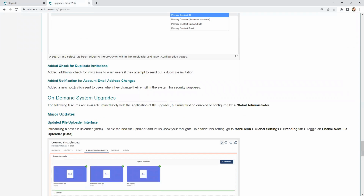The last thing around security that we've done here is when someone changes their email, because emails are typically used for login and are semi-unique. When they change the email in the system, a notification now goes out to that user. So if someone comes in and changes my email, for example, I'm going to get a notification telling me that my email was changed, and essentially, if I did it, I can disregard. But if it wasn't me, I should contact my system administrator. So that's an automatic notification that goes out to the old email when an email is changed.